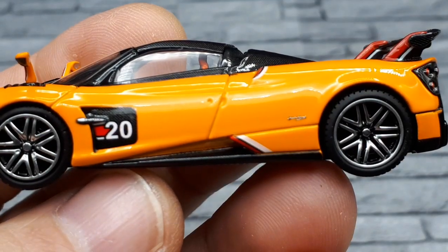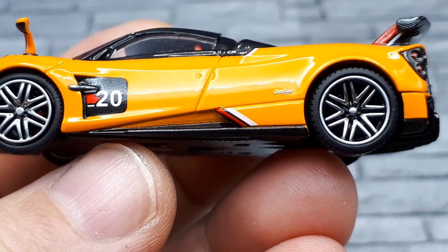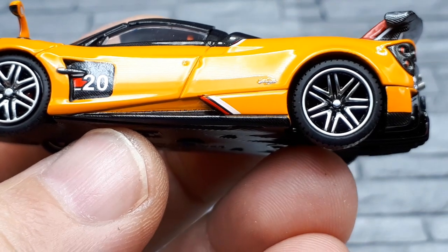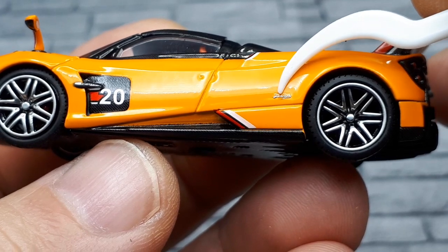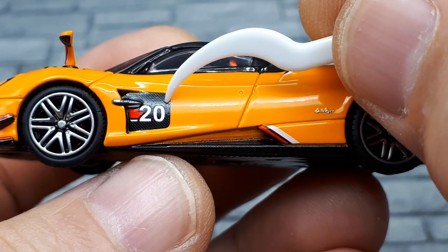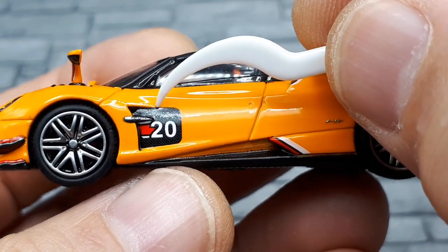Alright, so what's this side badge here? It's like this chrome reflective sticker or something. Oh, this pic has gone bad, sorry. Luckily I have another one. Okay, so that's nice. You can see like a carbon fiber texture here. This kind of looks like a decal. I'm guessing this is a decal.